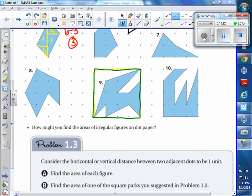So I'm hearing 8 from some of you. 7.5. 8.5. All right. 8.5. So I would say we're not at consensus yet. Would you guys agree? Yeah. Okay. So my green square has an area of 16. Okay. Katie, what do you want to do?